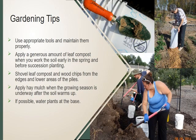I don't want to see any of that. Apply a generous amount of leaf compost, that's the stuff we provide out back, before you plant, whether that be in the spring or before succession planting.